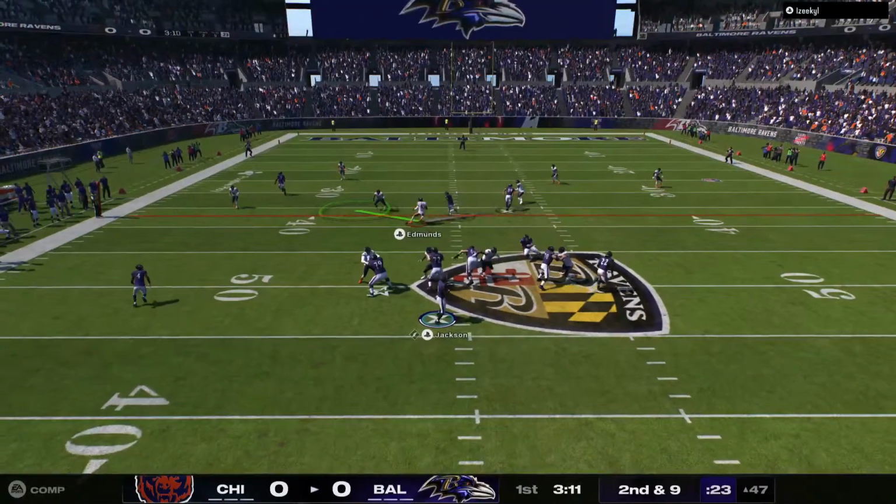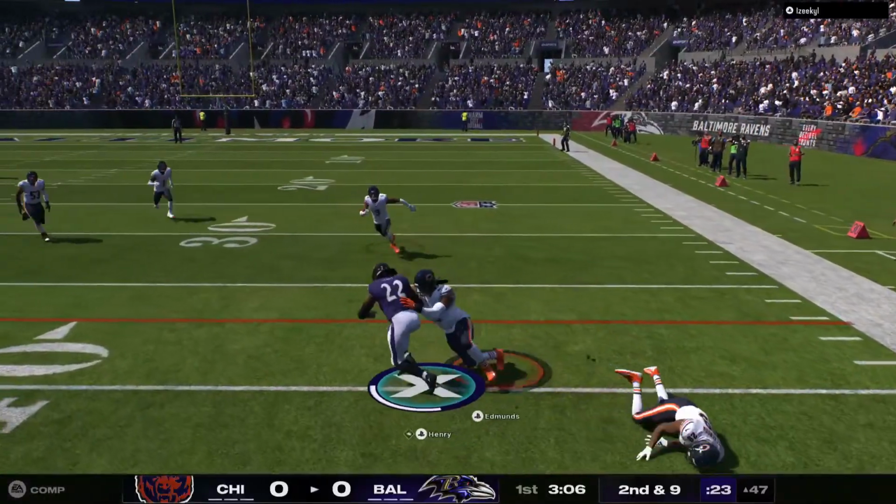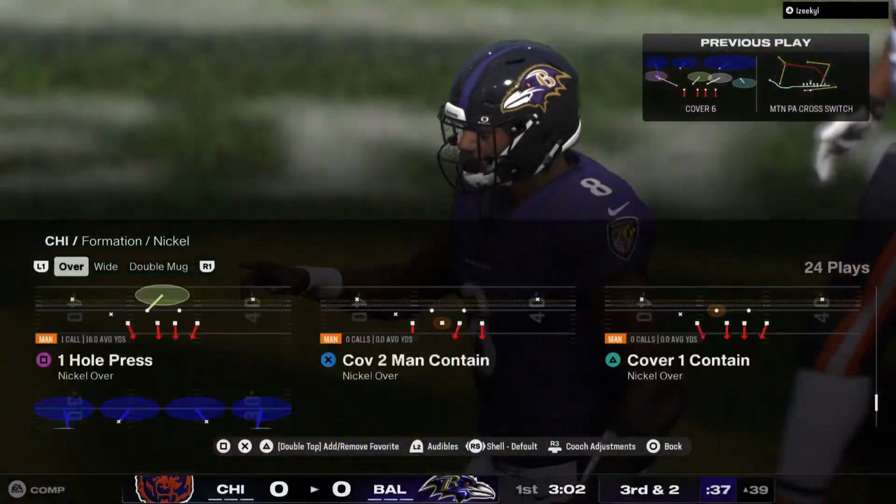Play action. Now Jackson. A check down here for Henry. That'll leave them with a 3rd and 2 coming up. They got 8 yards there.